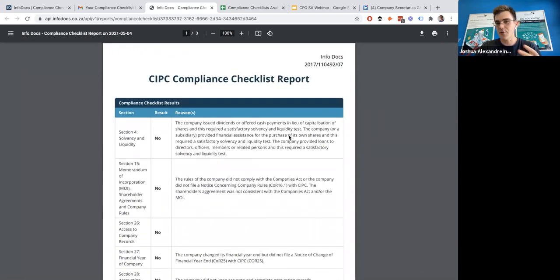But this is the type of report that you can generate. Again, it's a free tool. Feel free to go to our website, have a look. You'll also notice a little company search tool on the homepage here. Take a look, see how our CIPC integration works, and go ahead and produce yourself one of these awesome reports.